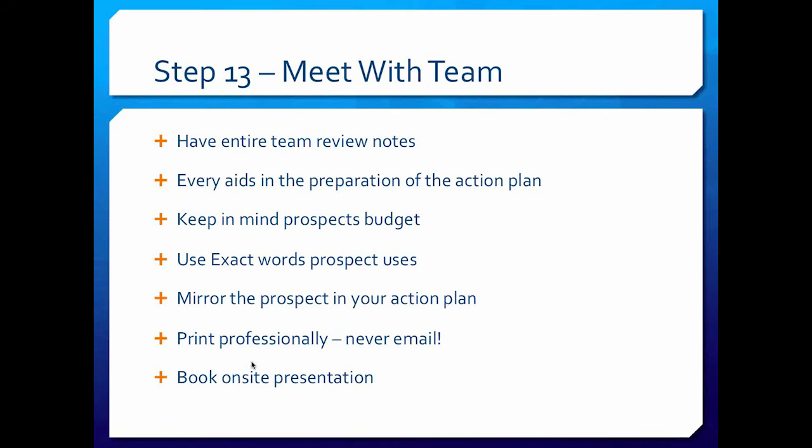Print it professionally. Never email this. I know in today's world it's easy just to email stuff. Do not email your proposal. A proposal, action plan, whatever you want to call it, is something that you need to meet face-to-face with the prospect. Now, I know some of you have distance factors involved in your business, so that's fine. If you can't meet in person because of distance, go to webinar, go to a meeting. It's pretty cheap. Get that, okay? Don't email it. Book your meeting, your on-site presentation.